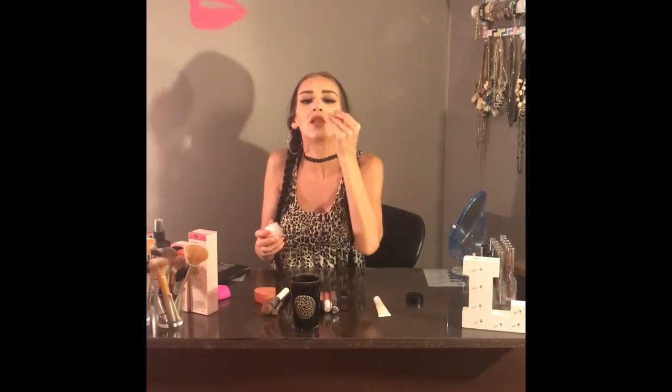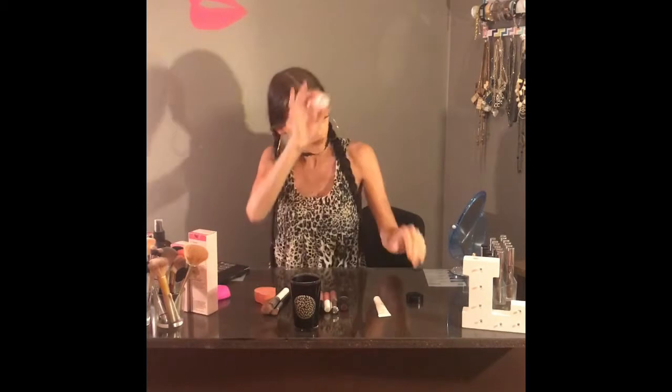Look, it's almost gone. It has a light scent, like a light, light, beautiful scent. I don't even know how to describe it. And it's creamy between your fingers and moist. It's almost like a moisturizer, it feels like, but it's not. It's a primer. And it's so nice. I have another one on the way right now because this one's almost gone and I do not want to run out. Number 9. Okay, on to the next.